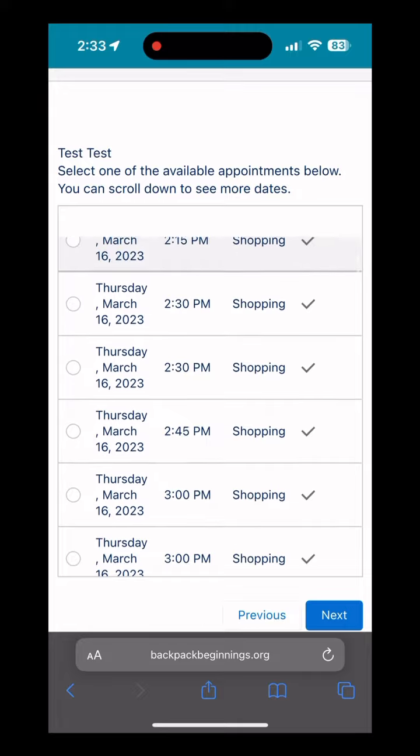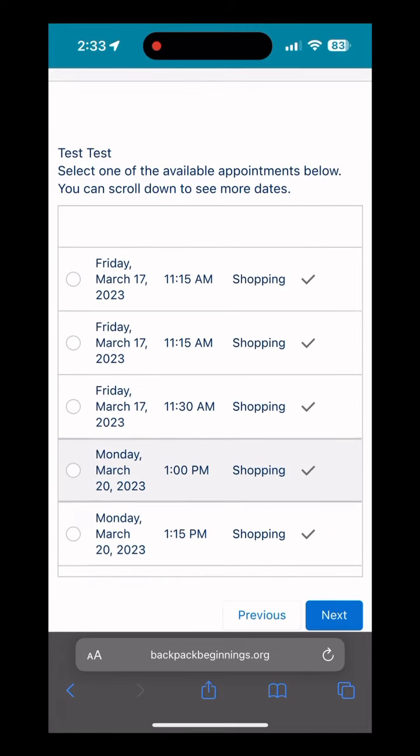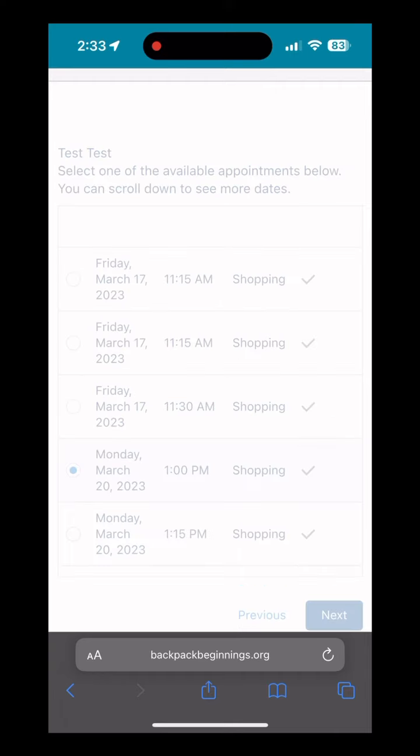Once you have chosen the date and the time that works the best for you, you should receive any appointment reminders to the email that you provided.